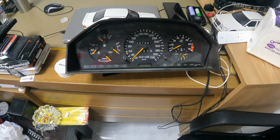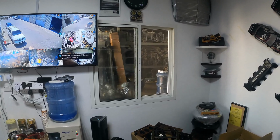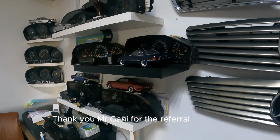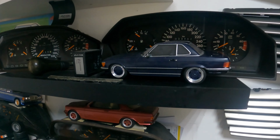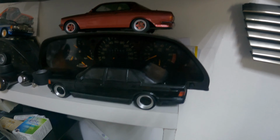I mean, out there is the warehouse and it's just packed with Mercedes parts, AMG parts. This is probably the best part of my holiday. Far better than Burj Khalifa, I can tell you that. I like this place. A lot. Look at that. Look at that. Man.